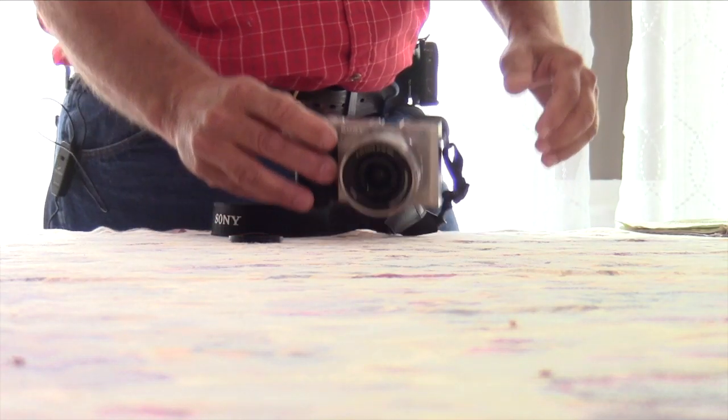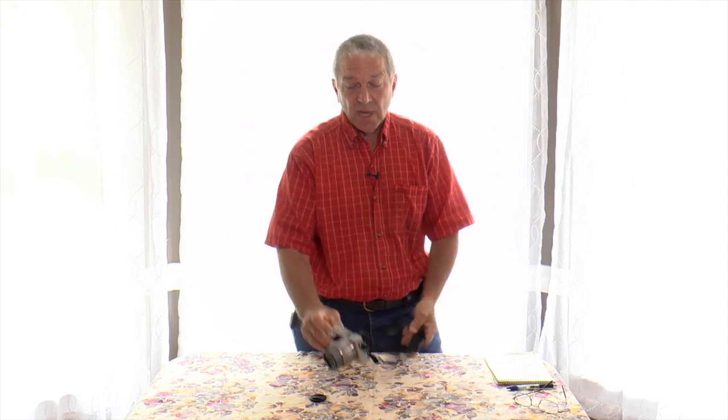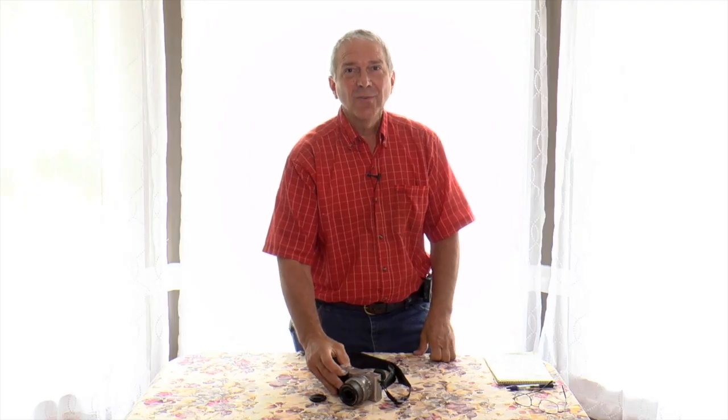My first reason is its size. This camera is a little bit bigger than a typical point-and-shoot camera, yet it's small enough that I could comfortably carry it around with me all day. It's a great walk-around camera.